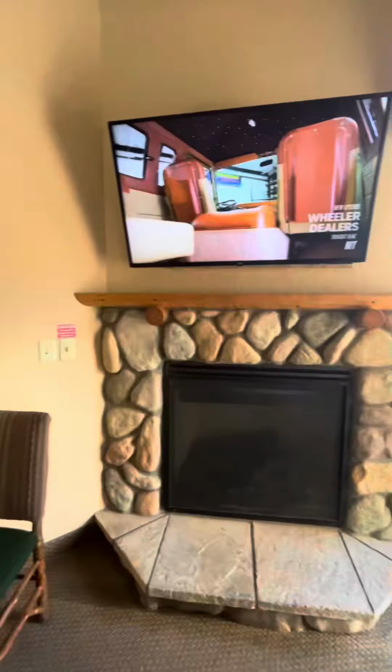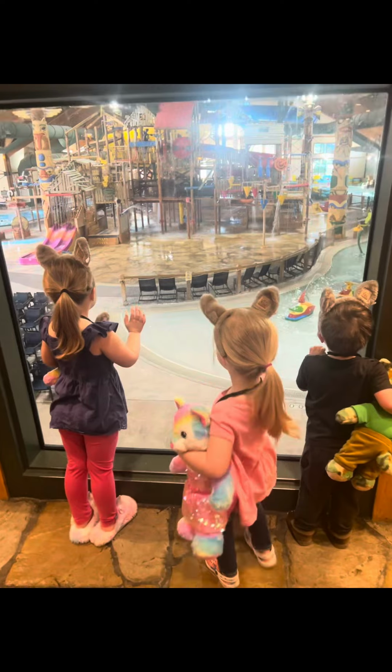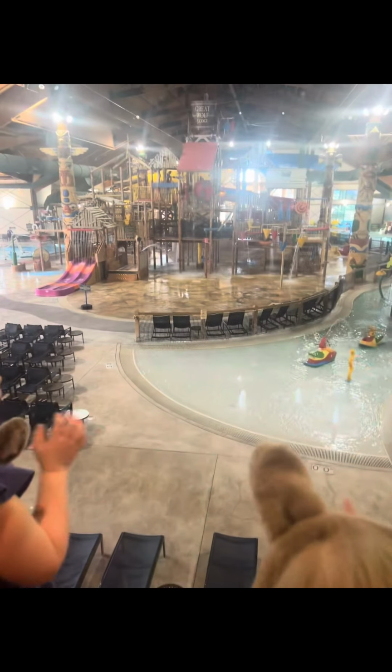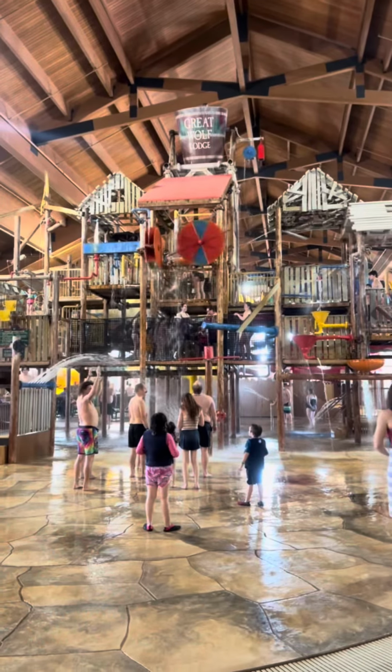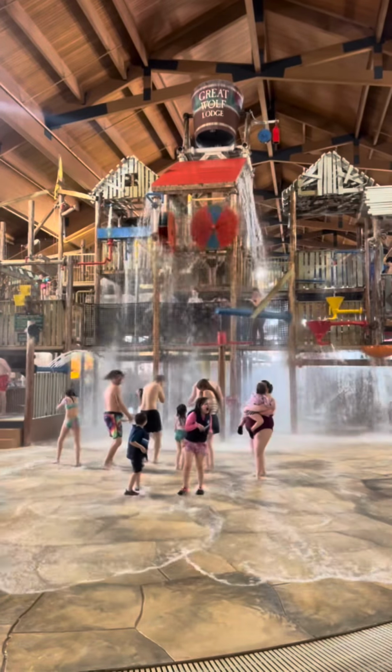If you haven't been to Great Wolf Lodge in Traverse City, Michigan, you're going to want to start booking your trip now. They have super spacious themed rooms, and my kids had a blast with their own little private area. And as you can see, of course, the main event is always going to be the water park. My kids loved splashing and seeing the water from the giant bucket come down.